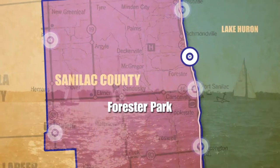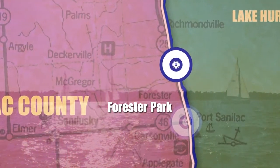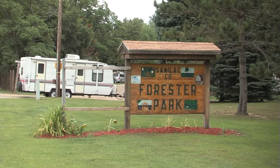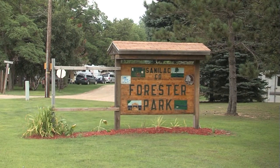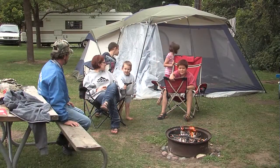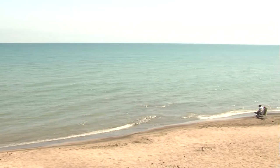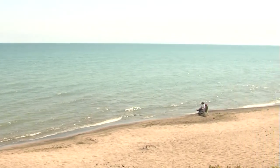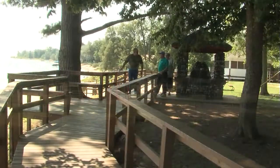It was time to move on to our next stop, Forester Park. Located 6 miles north of Port Sanilac on M25 along the scenic Lake Huron shoreline, this 68-acre facility offers 190 camping sites, a handicap-accessible shower building, a park store, a park arcade, a swimming beach, along with nature trails, playground equipment, a basketball court, and fishing.